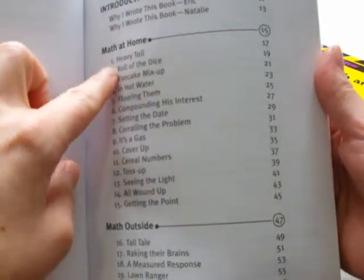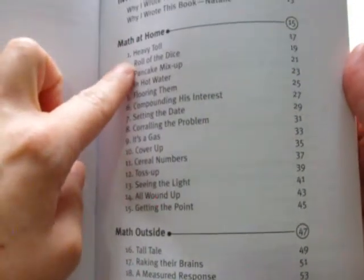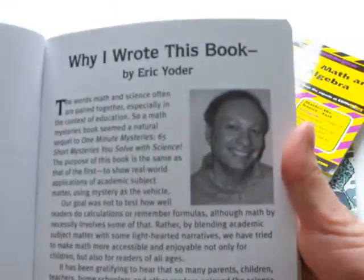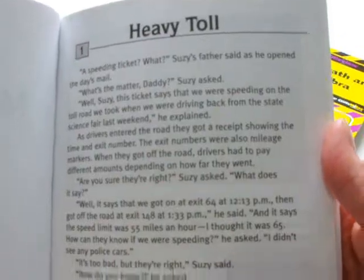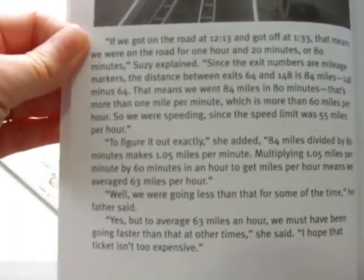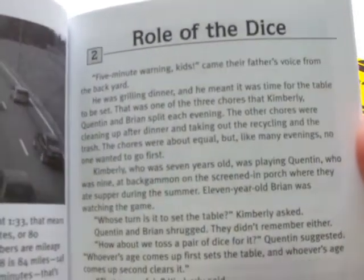They're short little stories, like one-page stories, and they have some kind of problem or mystery in the story that has to be solved using math. I believe they also have a science mystery book too. This is the dad author, why he wrote the book, and why the daughter wrote it too and helped him out. Story 1 is called Heavy Toe. You read that page, and it gives a picture, and this is the last part of the story, and in that there's a math mystery to solve. And here'd be story 2, Roll of the Dice.